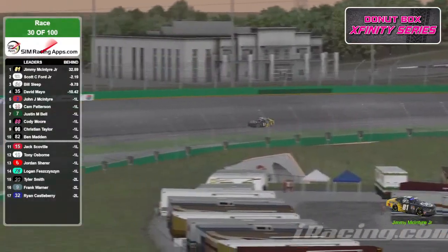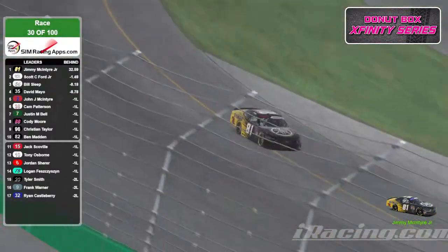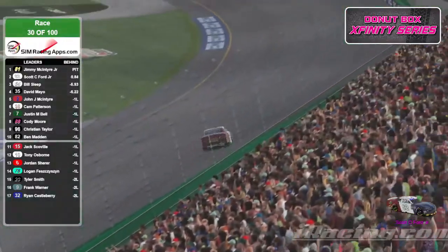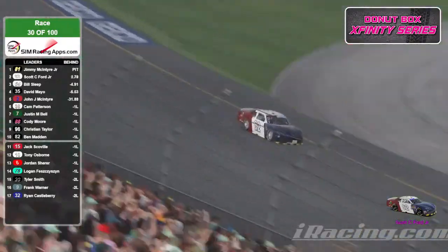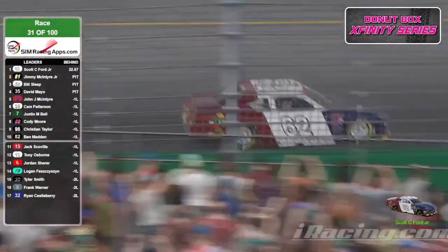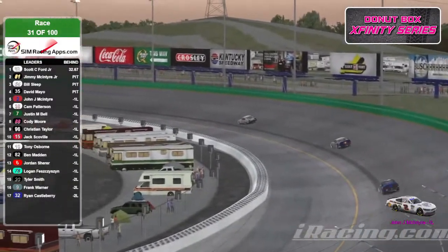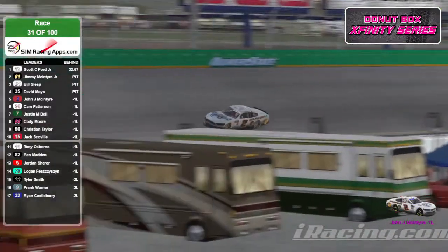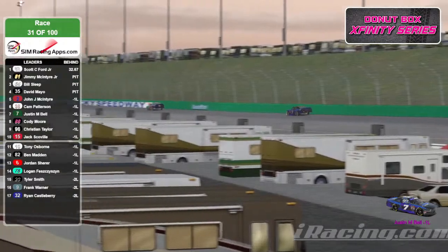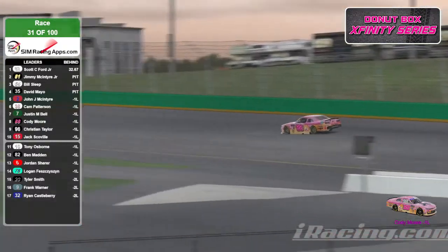Let's see if McIntyre Jr. comes in this time. Looks like he is. On lap 30 here, he's going to make his pit stop. 62, Scott Ford Jr., he's going to take over the lead. Out of everybody that has made their pit stops already, John McIntyre leading that group. Cam Patterson, Justin Bell, Cody Moore. Actually, your 4th car out of the cars that have already made pit stops.